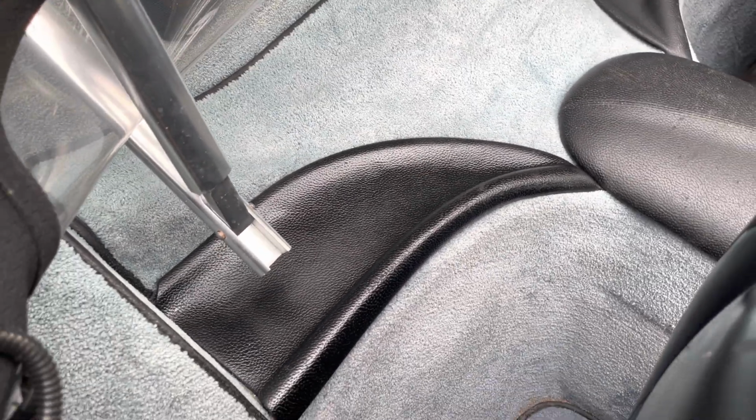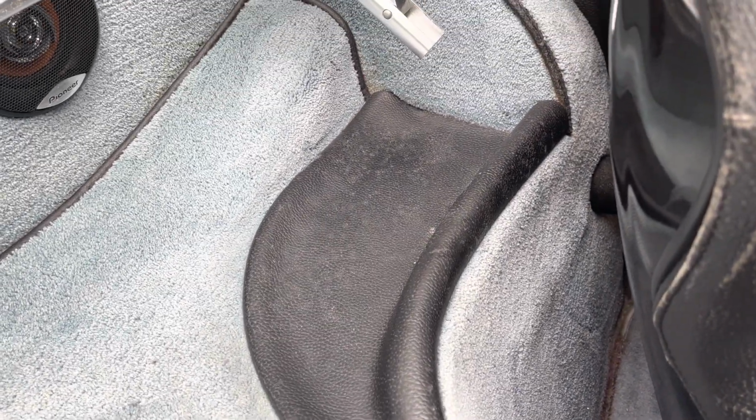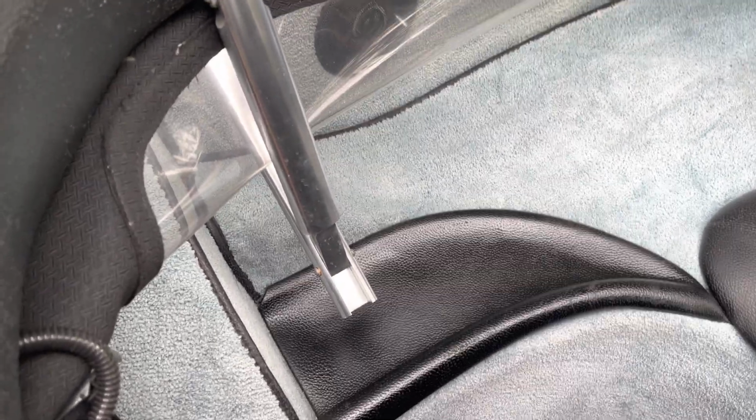We've painted this section with black vinyl paint, which shows you if you use a certain sort of product, you can improve things. It's not something we'd undertake on the whole of the car, just because it's quite a big job. But it is feasible.